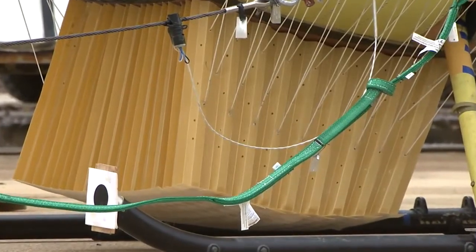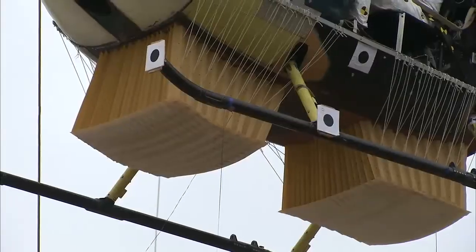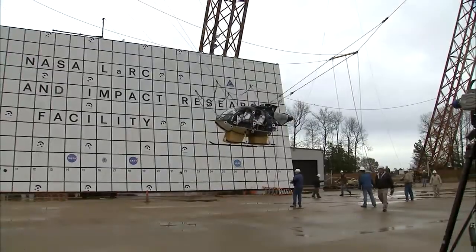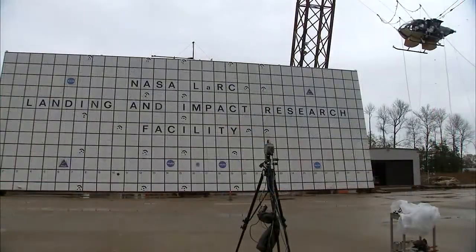So on the day of the test, NASA technicians outfitted the underside of the helicopter's crew and passenger compartment with a composite accordion-shaped structure. The helicopter was then suspended about 35 feet into the air and then released. 1, release.